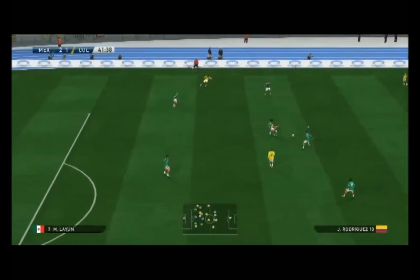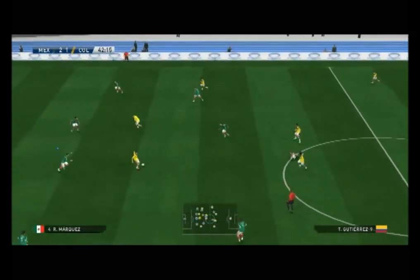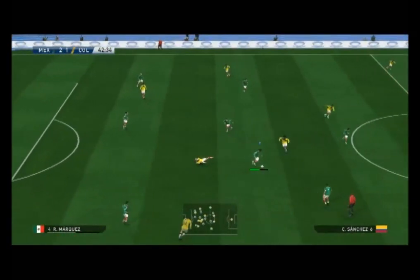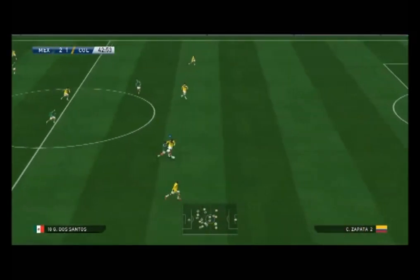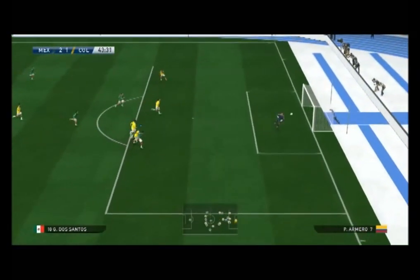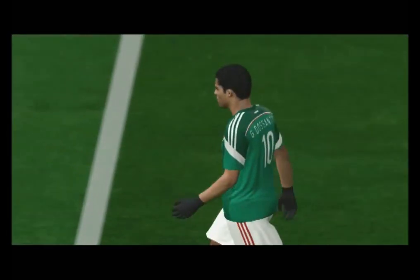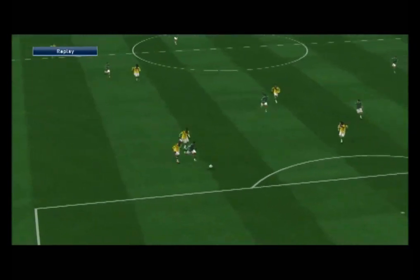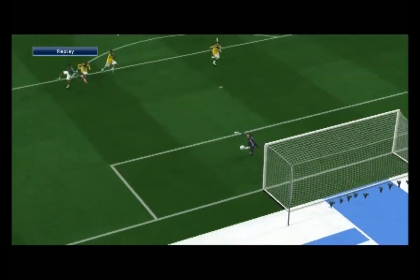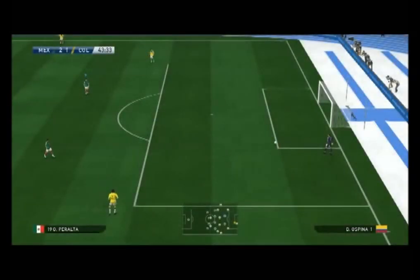James Rodriguez did well running onto the ball through, but didn't get enough of it to register a shot. The ball's with Giovanni Dos Santos. Just the keeper to beat. That would have been some goal. That's such an impressive run right through the middle and a decent effort on goal to follow. Perhaps he just didn't quite get the connection he wanted though. He wasn't far from finding the net again.